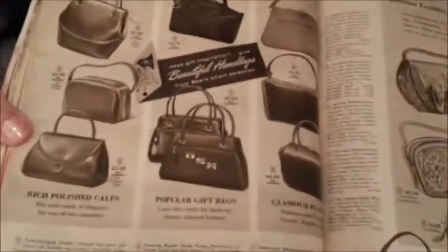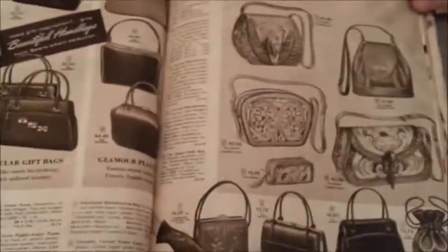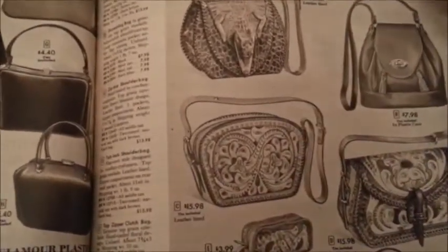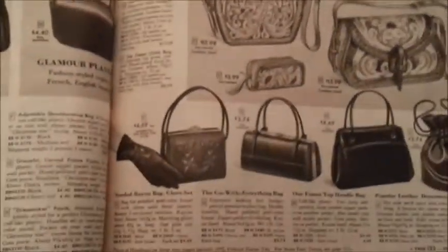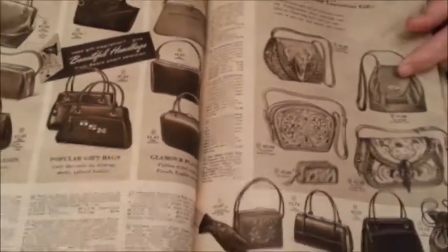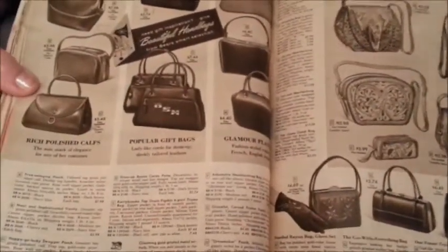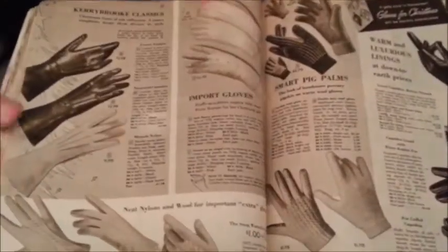Some purses. Find those all the time at estate sales. Pretty cheap. These are beautiful. It's a crocodile one there, or alligator? Alligator, yeah, alligator. Those are beautiful. I had one like this. I had one like that. And I have some of these vintage ones, or what we now call vintage, of course.